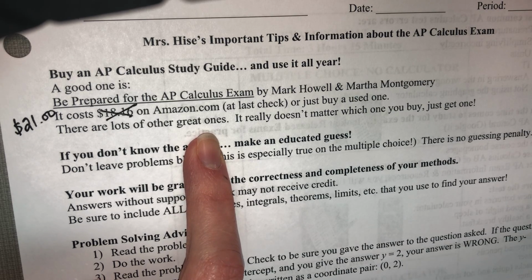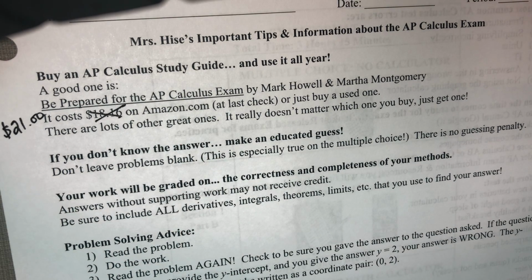So don't just buy it and leave it on the shelf. Buy it and read the examples and work the practice problems and check your answers and use it as an opportunity to get some deeper understanding and more practice and confidence in your skills.